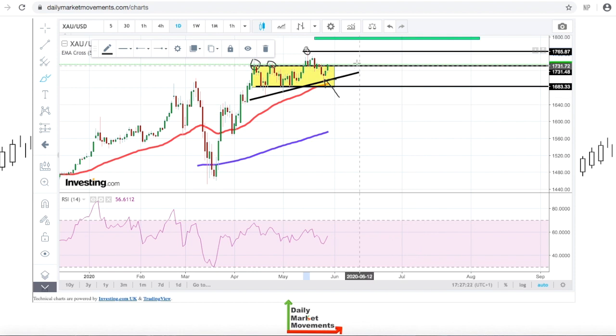So if we can break above 1764, we will likely go straight to 1800. 1800 could cause some problems, but I will analyze the market once we're there. But first of all, we need to get there. In terms of the RSI, we're currently at 57, so we're neither overbought or oversold, and I still believe we have plenty of territory in the RSI on the daily chart to get us to 1800.